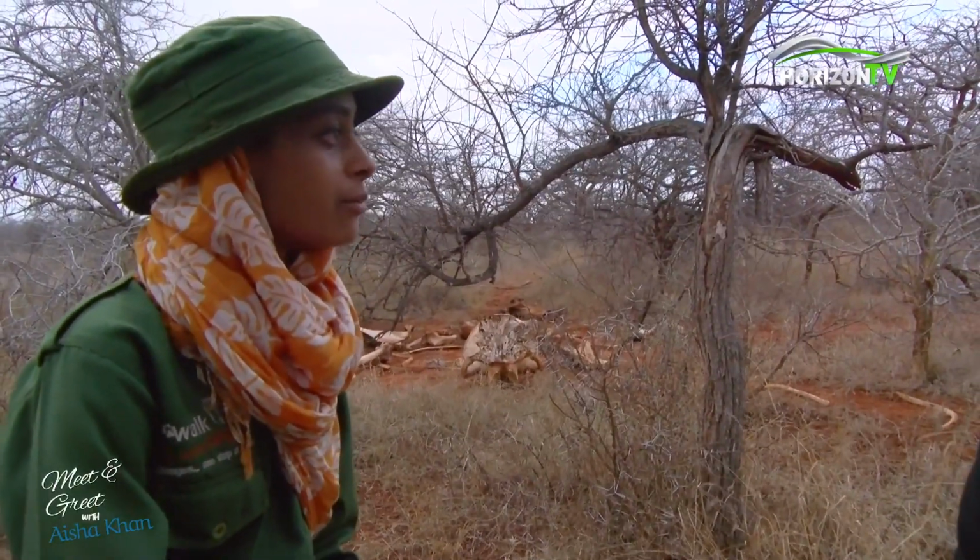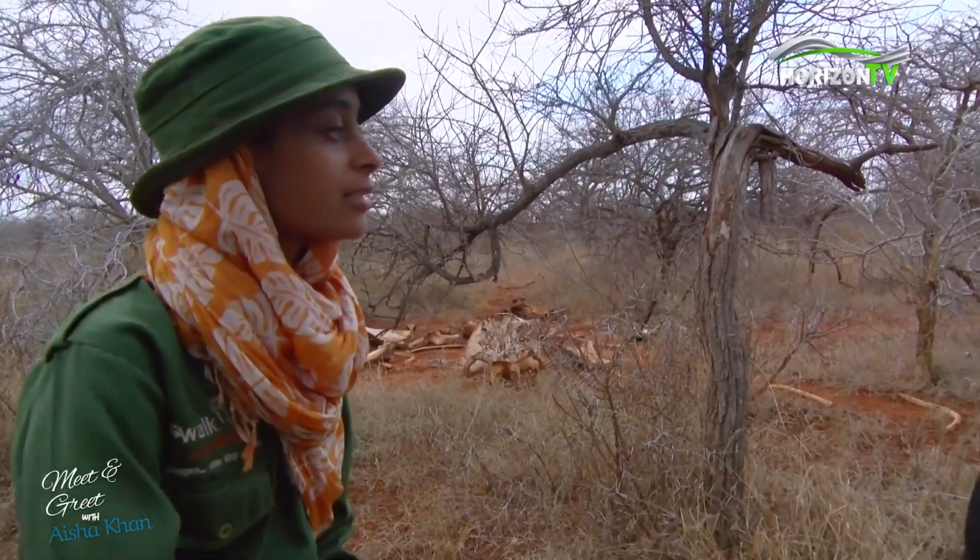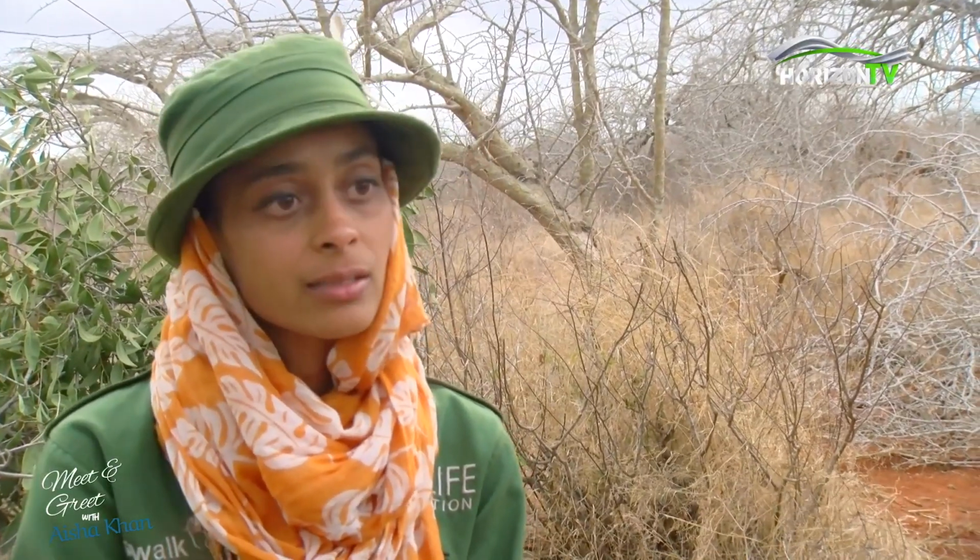What's going on here? Because it's a very unusual activity. After they all left, we waited for quite a while, over an hour. And after they all left and cleared the scene, we started tracking them to see where they were going and what was going on, because we had no idea. And we actually came across the carcass of a freshly poached elephant.